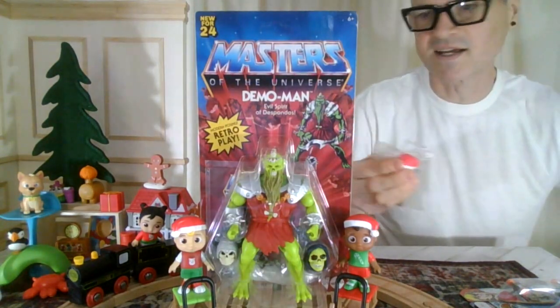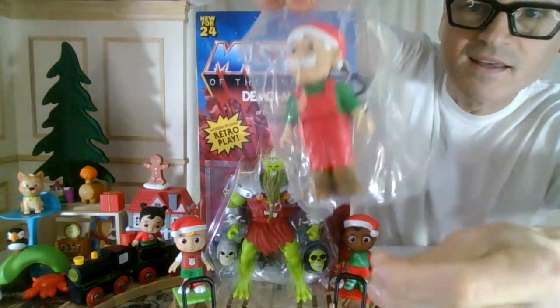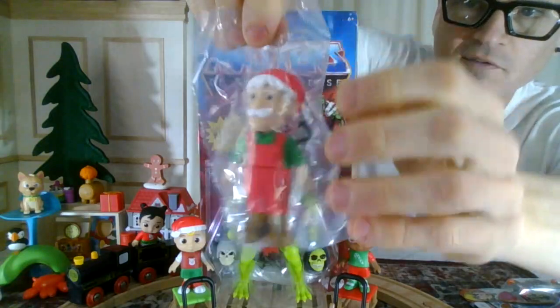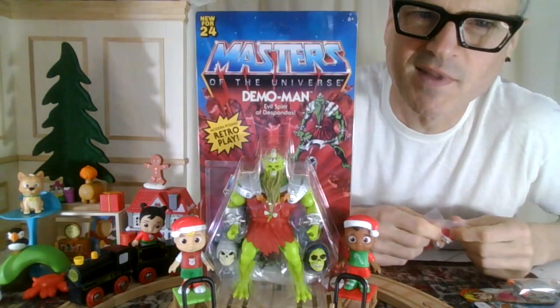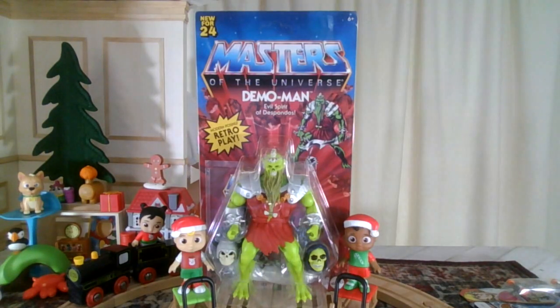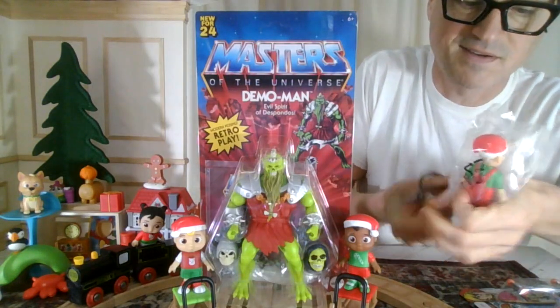So funny because I saw this guy yesterday at the thrift store, not in the Santa outfit, but I saw two grandpas in two different bags. It's really strange when they give us Santa, not on the 24th day. Where are my scissors? I don't know why they do that.